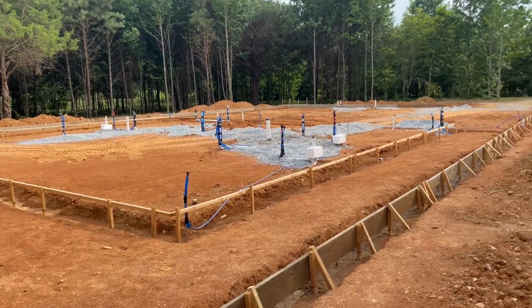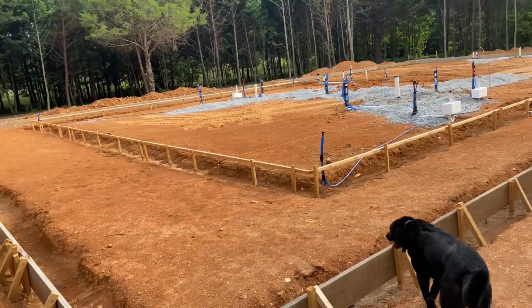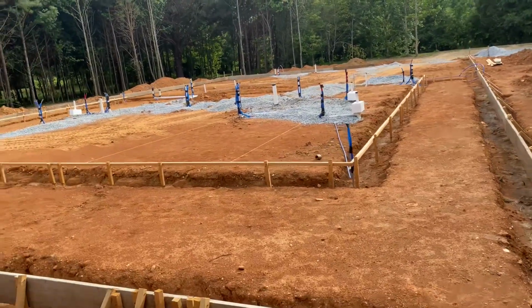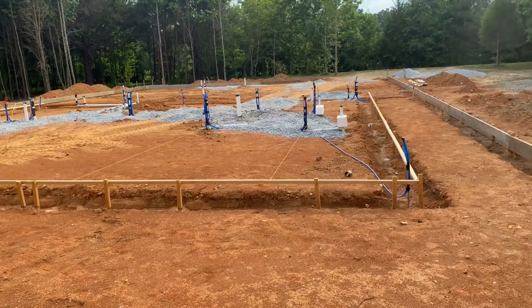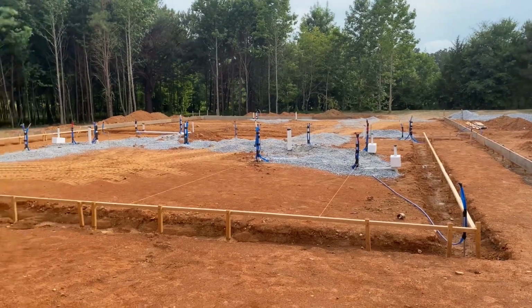All right, guys, today's a pretty exciting day. As you can see, we have a house build started, and we've got our footers dug, and we've got plumbing installed for below the slab, and we've got a few things left to do before they can do concrete, but it's coming right along.